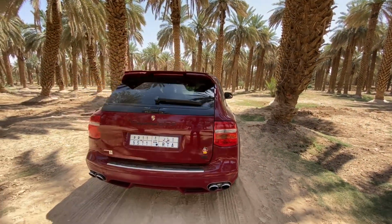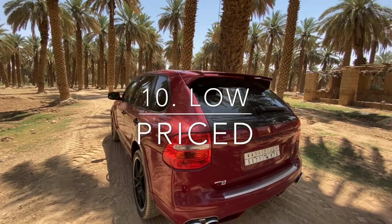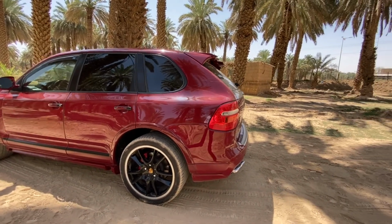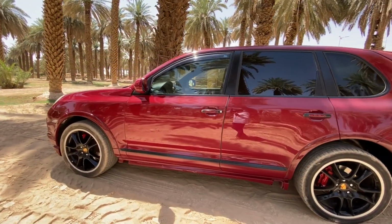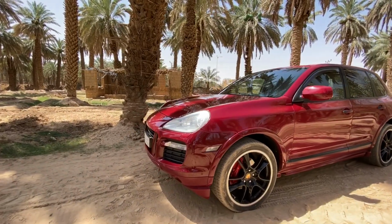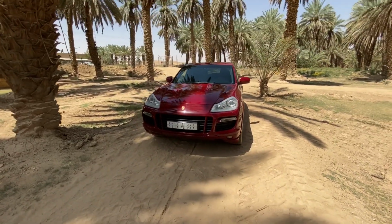And number 10, the thing I love about these cars is the low price. When you consider that these cars brand new are well north of $100,000. This particular car was well maintained. It's got a decent service history. The mileage was relatively good. You can see the condition. The condition is really good.